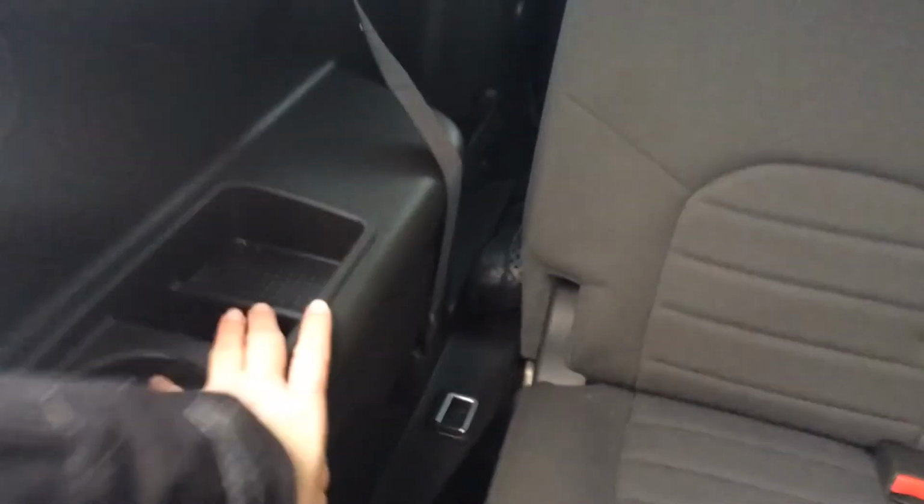Child seat anchors. Right here, you're going to pull this. It's going to fold down your middle piece. There's levers on the side as well as on the top here. You're going to fold up the second row, giving you access to your third row seats. They're two bucket seats. They have their own headrests, armrests, cup holder, storage compartment.